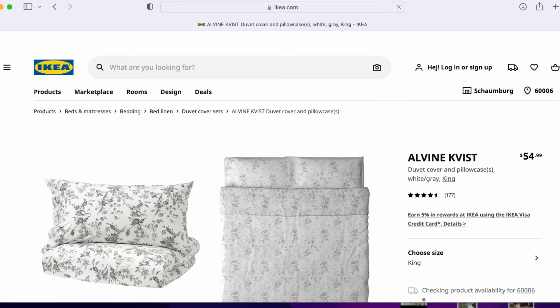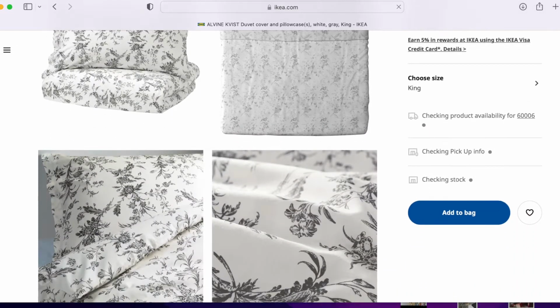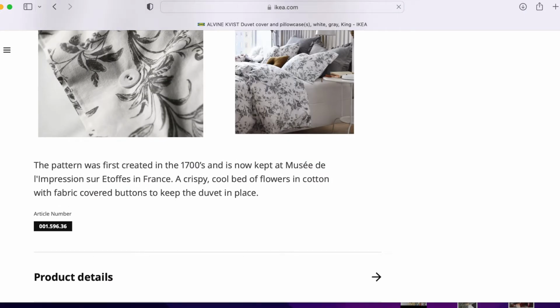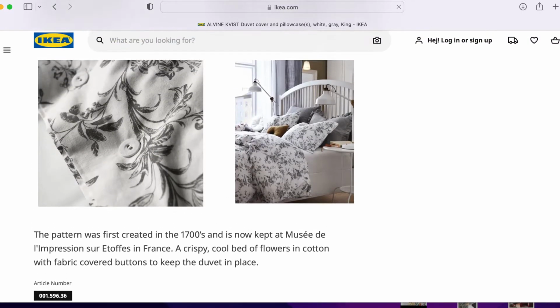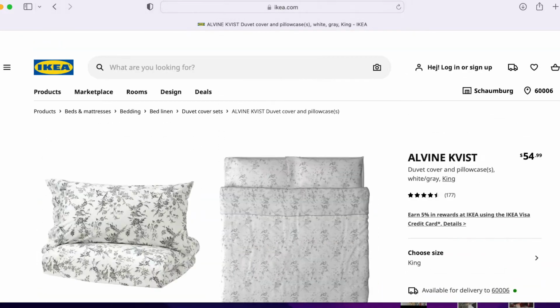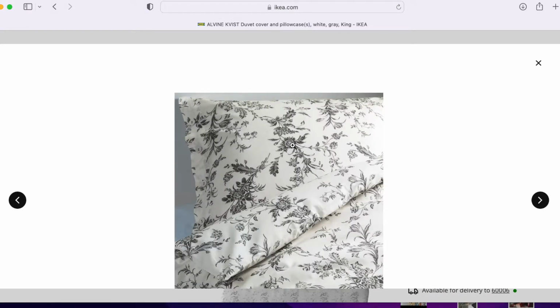But the story behind it is what I love. And I really do like the pattern. But listen, look at this. The pattern was first created in the 1700s and is now kept at Musée de l'Impression sur Étoffe in France. A crisp, cool bed of flowers and cotton with fabric-covered buttons to keep the duvet in place. So cool. A pattern from the 1700s. How fun is that? And it's so pretty.